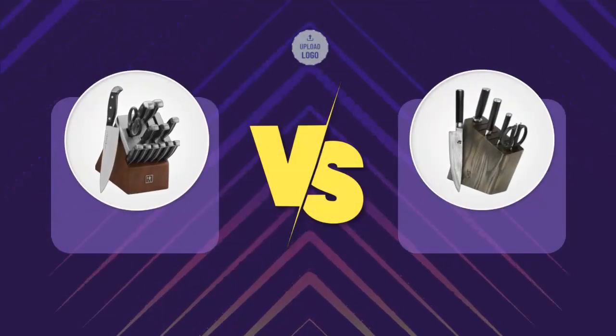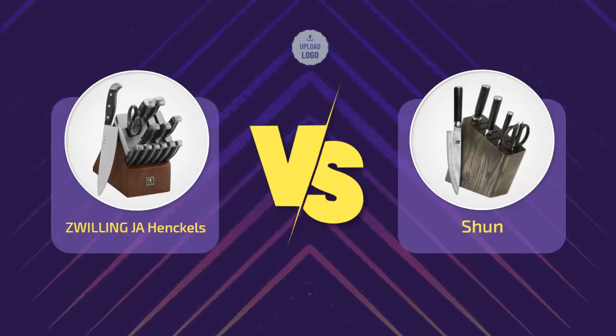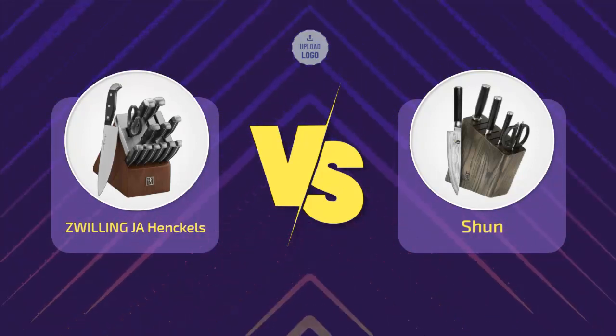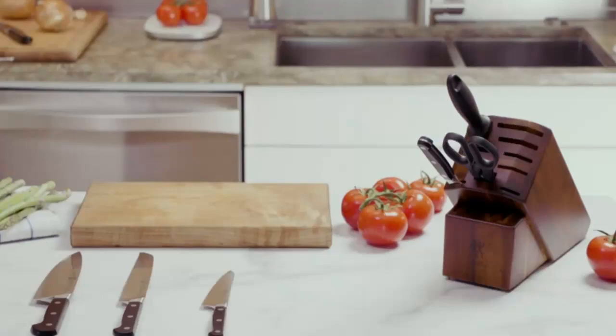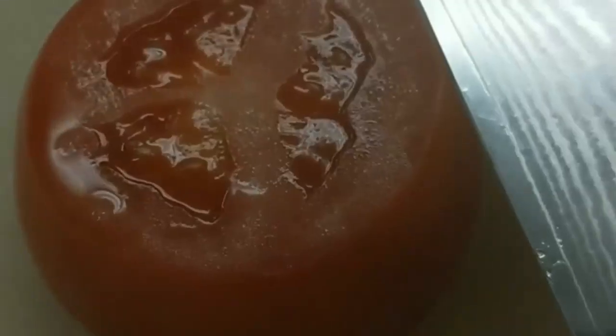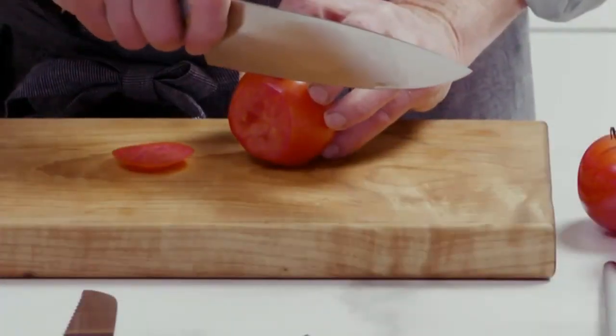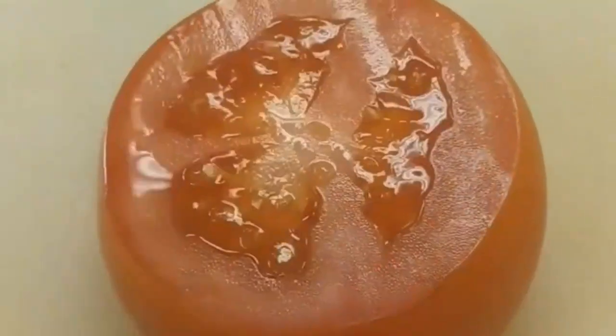ZWILLING J.A. Henckels vs Shun, what is the difference? Now that we have looked at the design, materials, background and price of these brands, we can fully understand the difference, and you should be able to make an informed decision on which knife is correct for you. The main differences between ZWILLING J.A. Henckels and Shun knives is the sharpness and durability, created from the steel used, and the overall design of each knife. The Shun is the sharper blade.